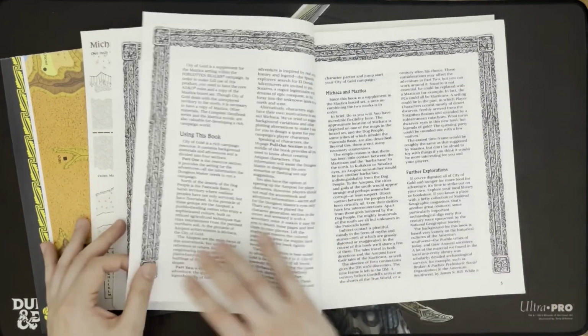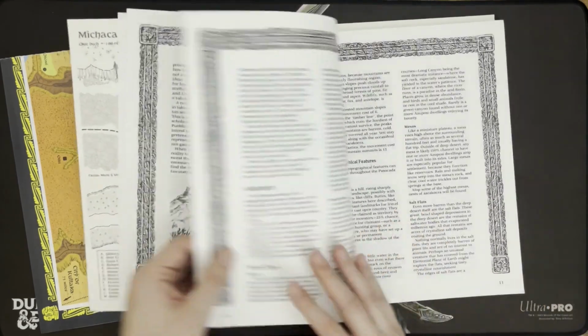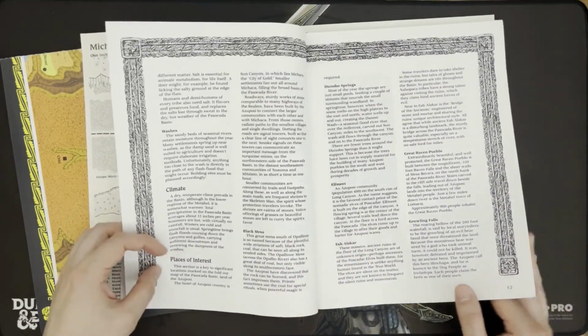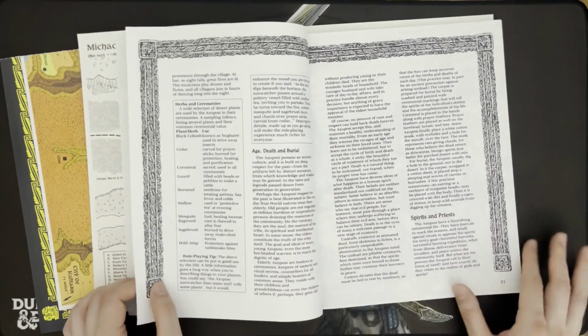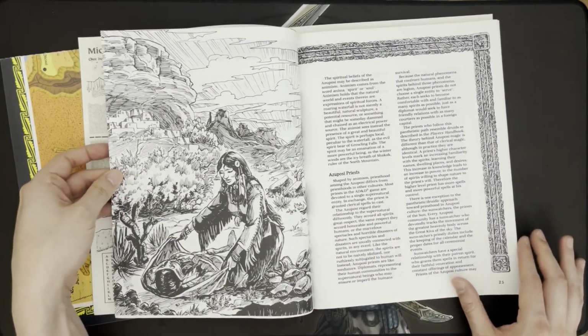It starts with an introduction on Mystara, the City of Gold, and then it goes into new campaign resources on the geography and new places of interest, and the daily life of the people in this region. So there is some new lore, what they think of spirits and their priests. There is a piece of artwork.